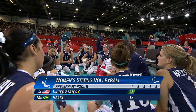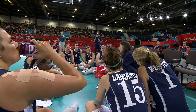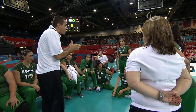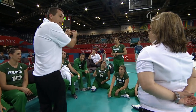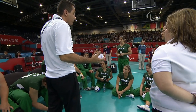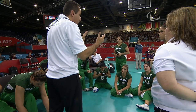So the talk there amongst the team, don't let up, essentially perhaps more of an allusion to the whole losing the focus, maintaining focus, because when they're on song, these Americans are unstoppable. Brazil, well, they do show flashes of brilliance, but perhaps not quite the depth in shot selection that the US team is using.